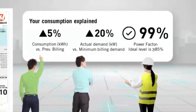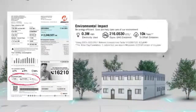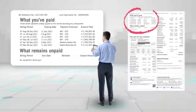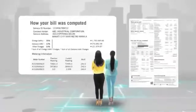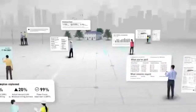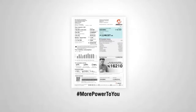Keep this number above 85. You'll also know how your business consumption affects the environment, so you can explore more earth-friendly ways of doing business. At the back, you can verify what bills you've paid and what remains unpaid, and see how much your actual consumption and billed demand contribute to your total bill. With all these, you can make more informed decisions for your company. The new and improved Meralco bill for businesses, giving more power to you.